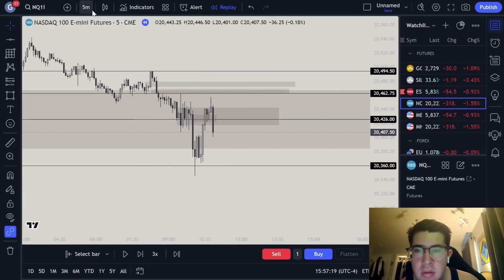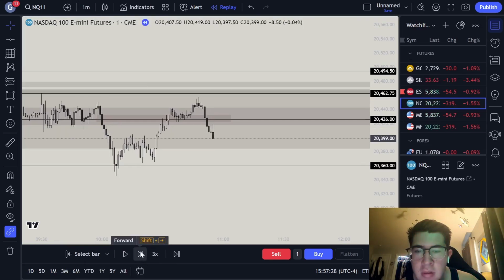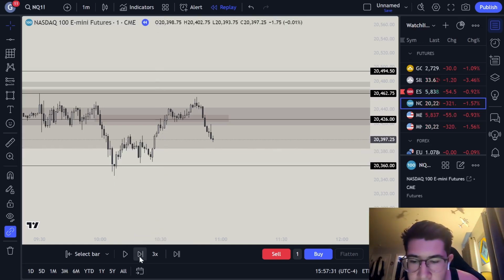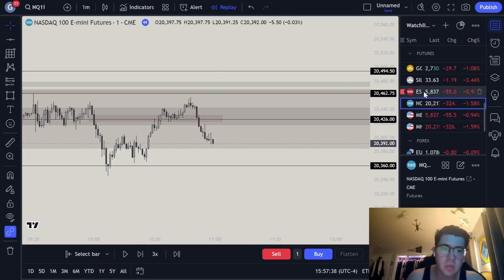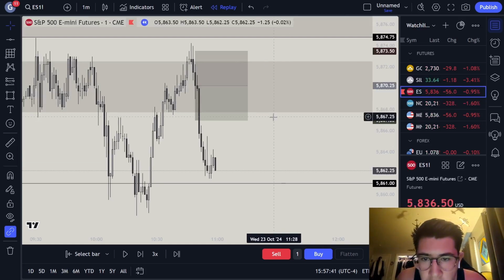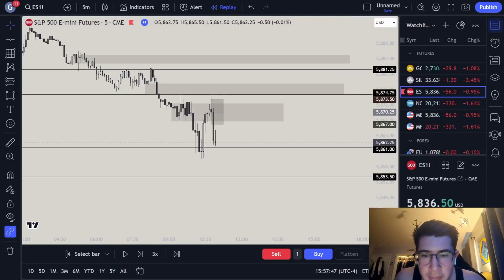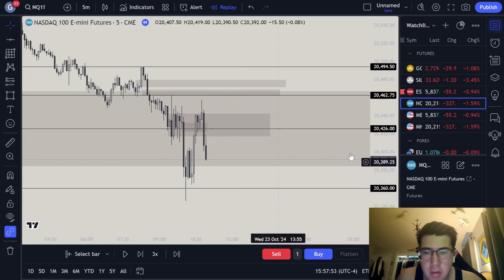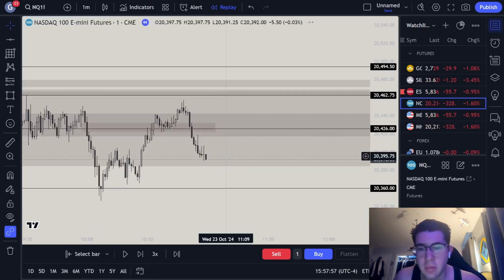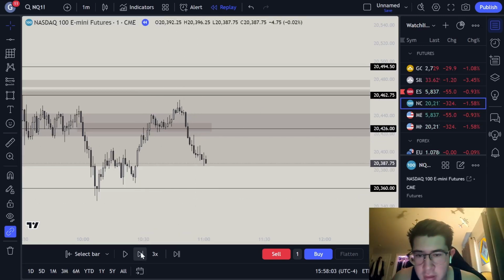So let's see what happens. Or you could go out to 5 minute even off this candle close. But yeah, let's see what happens. Oh, never mind. Yeah, okay. So you can see this imbalance being filled. Hopefully it comes up, fills one of these imbalances.